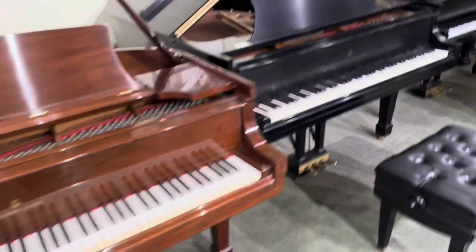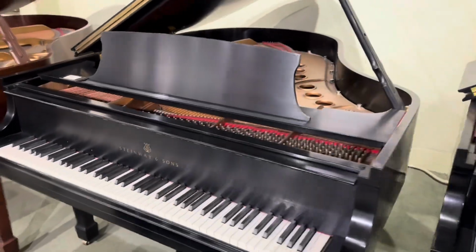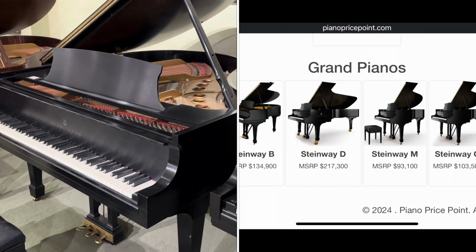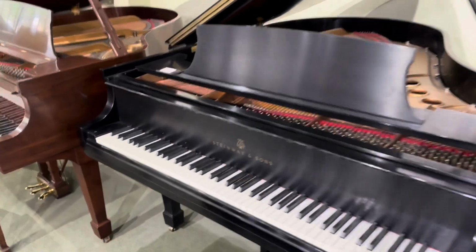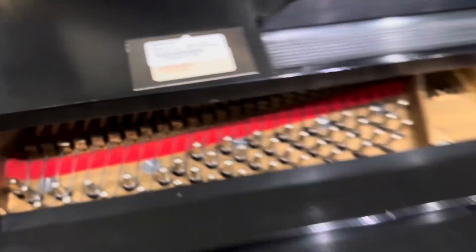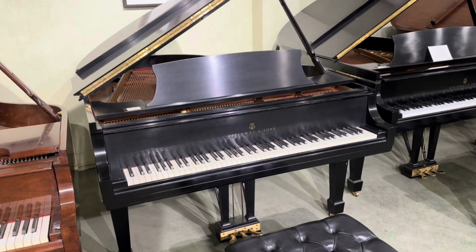Number 2, we got a Steinway Model M, which is a 5'7". This is their medium size, hence the M, in ebony satin. A new one of these is $93,000, and we have this one marked down from $44,000 to $29,000. And I would like to mention we've had these in inventory for over a year.